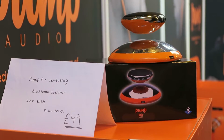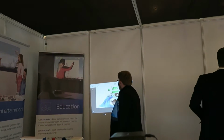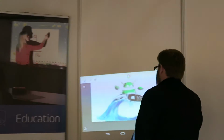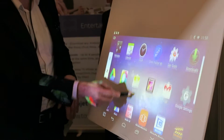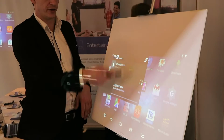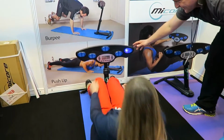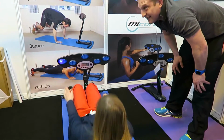And there was lots of show discounts to be had, so lots of RRPs, so these kind of projectors that were also touchscreen, there's speakers, lots of speakers, headphones, all sorts of bits and pieces available at a discounted price. And of course, being a trade show, it meant that they really were discounted because everyone could just look on their phone and check it out.